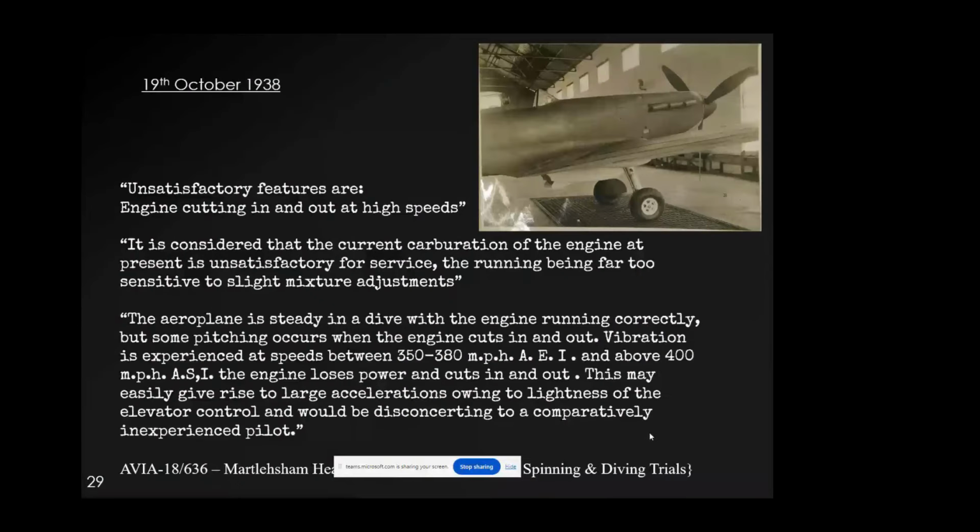And this started to come out very slowly in practical tests. So 19th of October 1938, Martlesham Heath tests of a Spitfire. Unsatisfactory features are engine cutting out at high speeds, and in a dive it doesn't run correctly. So this is where it started to come out.